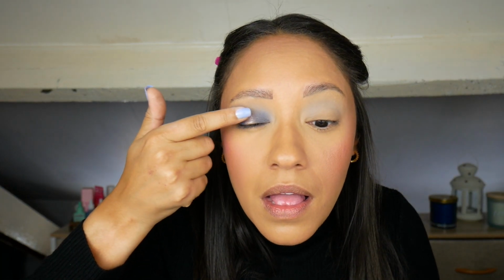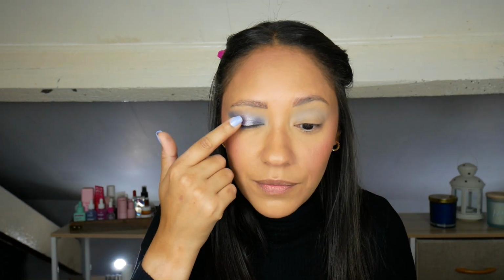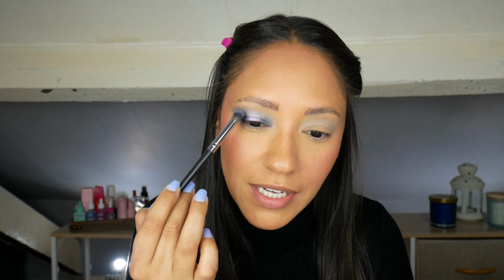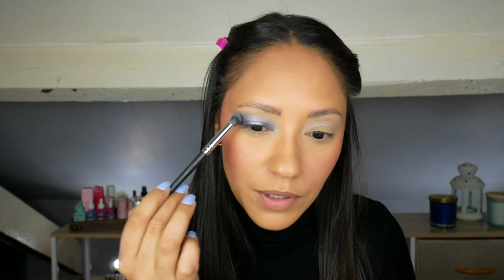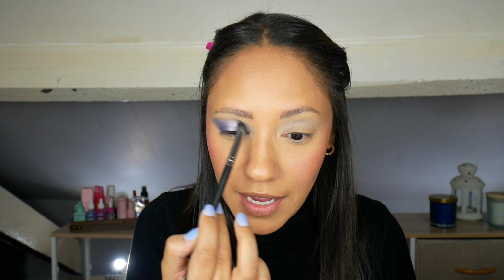So again, let me actually show you. This one over here, it's called Convert. And I'm just going to tap that onto, oh, that's really pretty. Love that. I don't really have to go in with a brush, but I'm going to take the shade that I used this bluey purple in and blend the edges just to soften it out, just like that. Oh, very pretty.